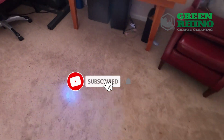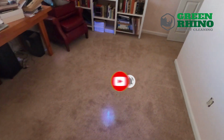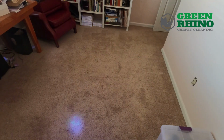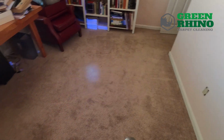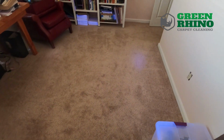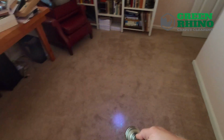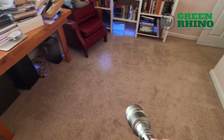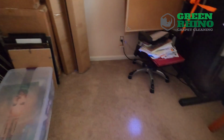So yeah, pretty much every room is like this. Now what would have happened if I would have left this light at home? Would have cleaned this carpet, possibly would have been a urine smell after we left. The next day as it dried, the customer would have called us back and said it smells like urine now. So not only is this light gonna make you a lot of money, it's also gonna protect you. It's a necessary tool if you're gonna be a carpet cleaner. Get one of these lights, guys.